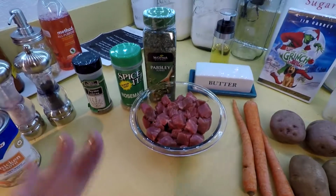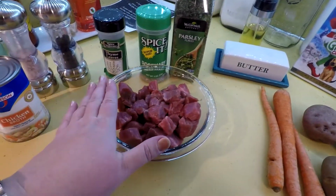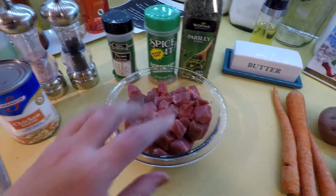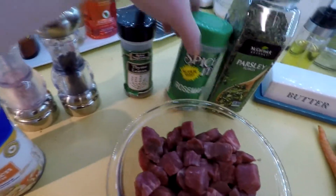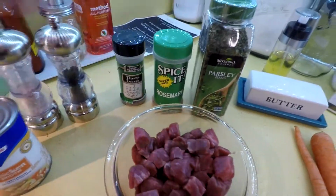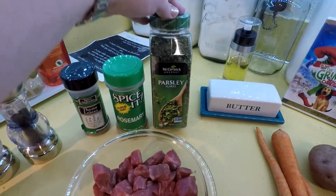Okay, the first thing it tells you to use is some sort of meat. I chose beef because it's just simple. It also did give you some suggestions of spices, so I had thyme and rosemary that it had suggested, so I decided I would use that. I also have salt and pepper here, and I have some parsley flakes.